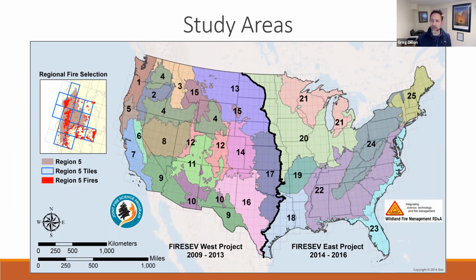And then in the Eastern US, that project came along later. So we actually finished up the West back in about 2013. And then the East in around 2014, the Wildland Fire Management RD&A, which is also part of the Rocky Mountain Research Station, Tim Sexton came to us and said they'd really like to include it in decision support tools like WFDSS. And so they funded us to complete the project across the Eastern US. So that, as you can see, wrapped up in 2016. Like I said, the research itself has been done for a while. It took a long time to document it all. But these mapping regions are how we organized all of our modeling work.